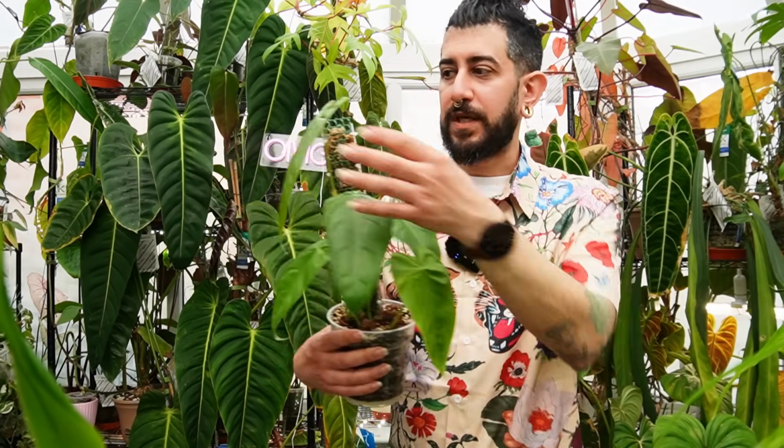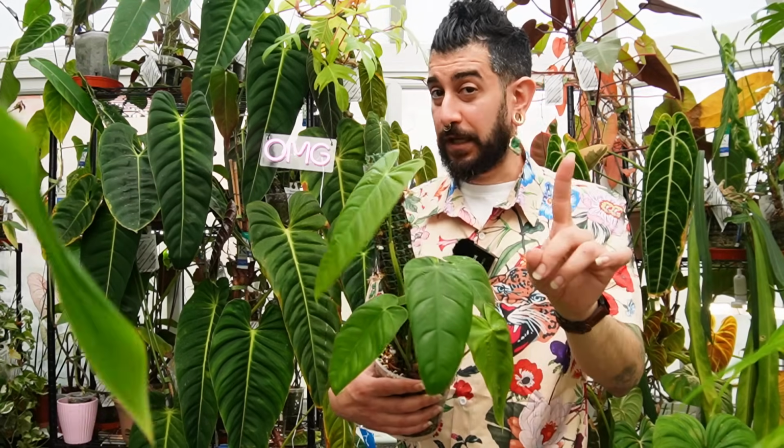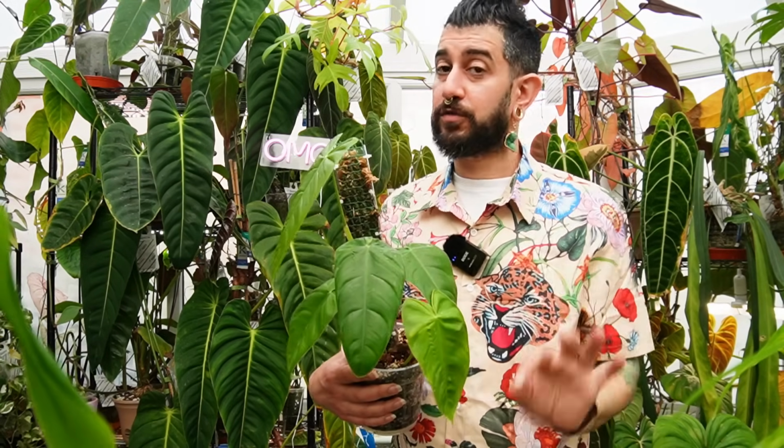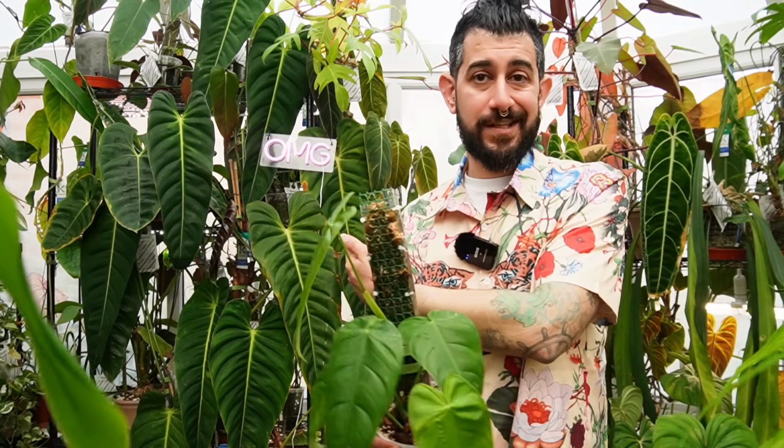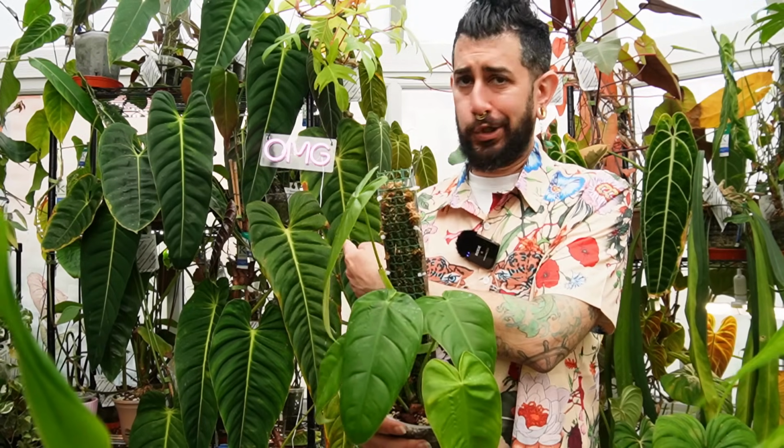And what I was saying before, yes, I will eat humble pie in saying that some plants desperately need a moss pole, not all of them. And I will say, for instance, I keep using it as an example because it is a good example, words.